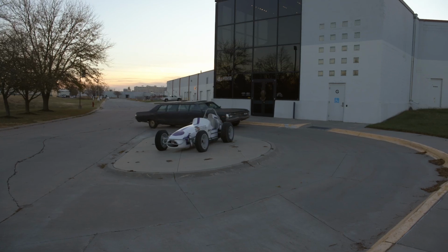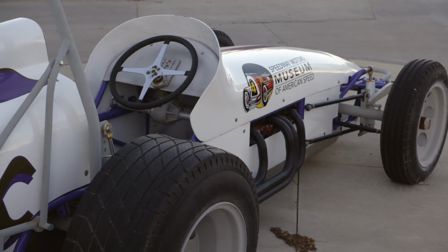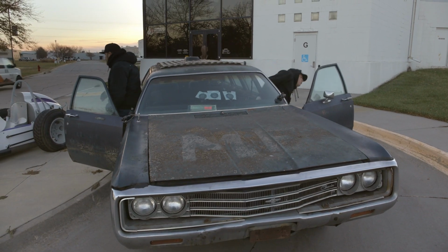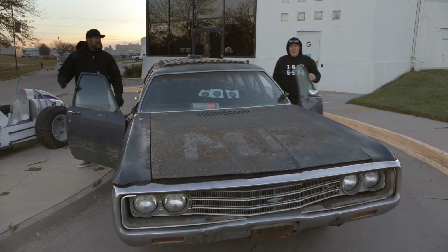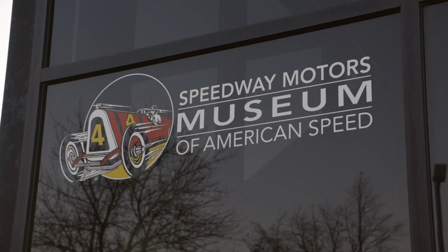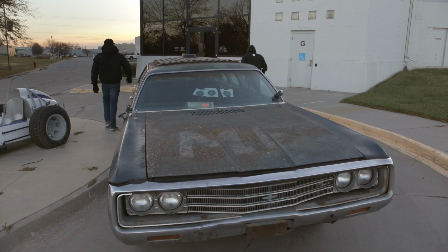Oh, perfect. They had custom parking just for us next to the sprint car. Okay. Oh, is it bad that 35 feels warm? Woo! But we made it. Yeah, we did. We're at the Museum of American Speed in Lincoln, Nebraska. This is gonna be awesome, because they got a heater in there and cars.